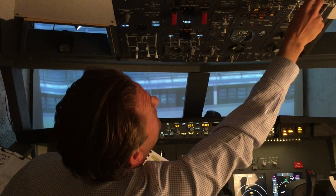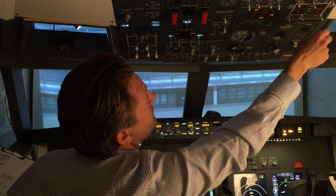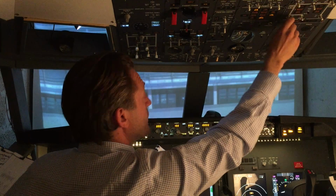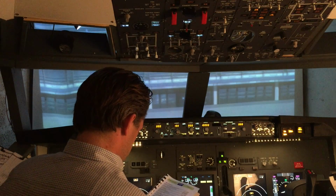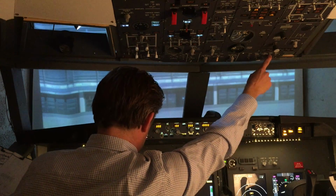On, trimmer on. Let's see, where are we now? Recirculation fans, I set to auto. And packs, they are off. Isolation valve auto. Engine bleed off. APU bleed off for now. Pressurization auto. Remember that one, that's important. And logo lights is on. And wing lights are on.